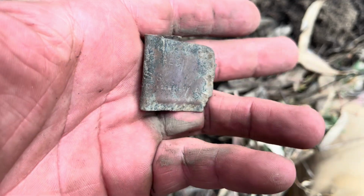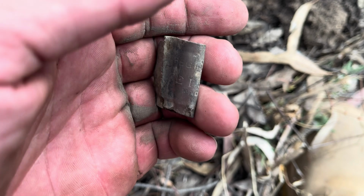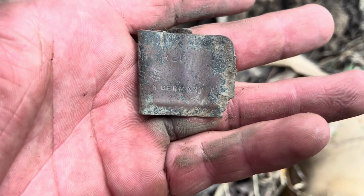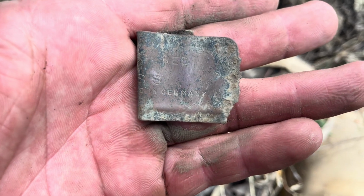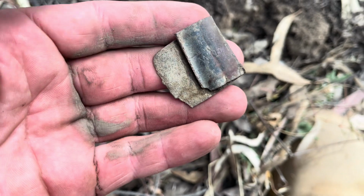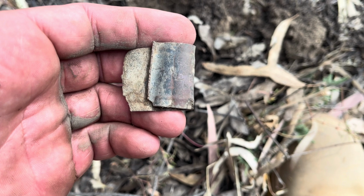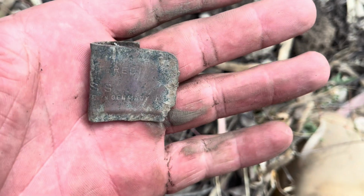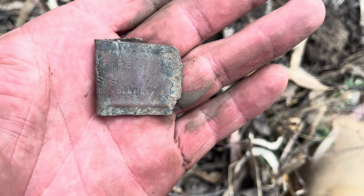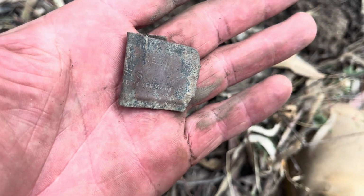Registered by, I think it's W-E-I-S-S, Weiss, however you'd say that, and made in Germany, and it's in the key of F. So you always find the reed plates, but not that often you come across the outside covers. Anyway, that's a Weiss, made in Germany, key of F.